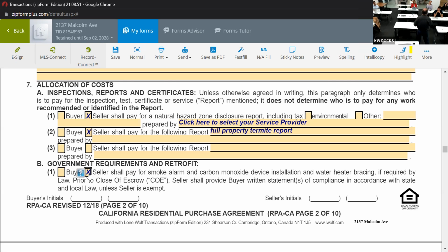Previous point, just a quick question. The disclosures where the seller has disclosed the issues, are those forms addendums or are they already included? No, the TDS, transfer disclosure statement, is a mandatory form per contract, and it's already there.